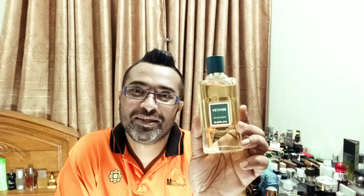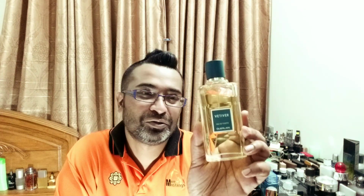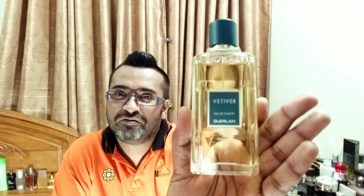But do not blind buy these, because it took me a couple of years to understand the concept of these Vetivers, especially the note of vetiver. Hands down, the most beautiful, playful, complex yet relaxing fragrances in the fragrance world. Guerlain Vetiver EDT. Loving this in the summertime. One of the best office fragrances, by the way.